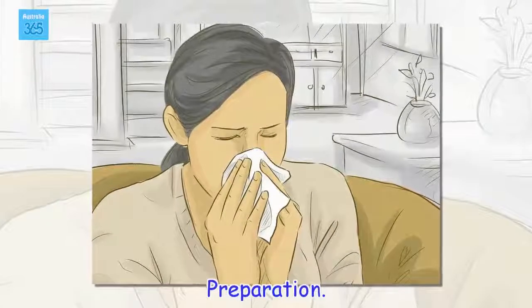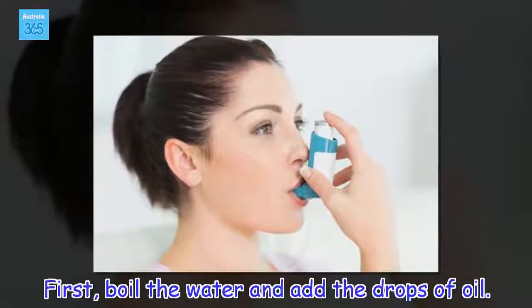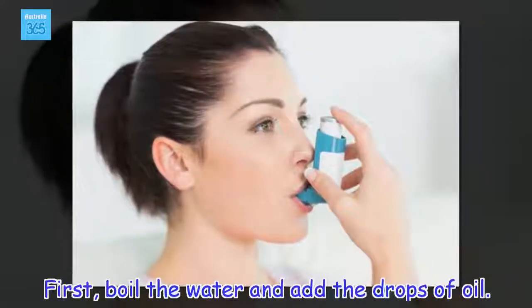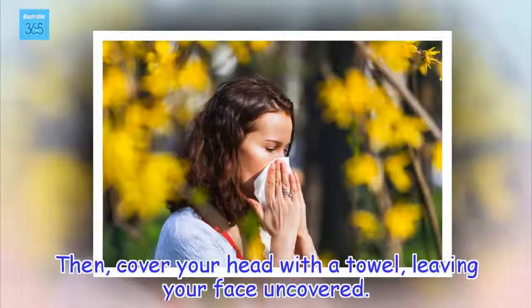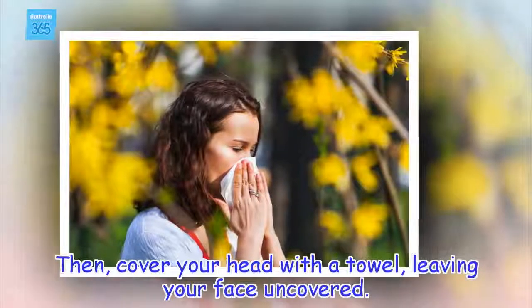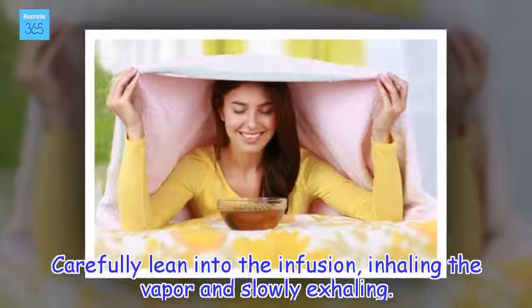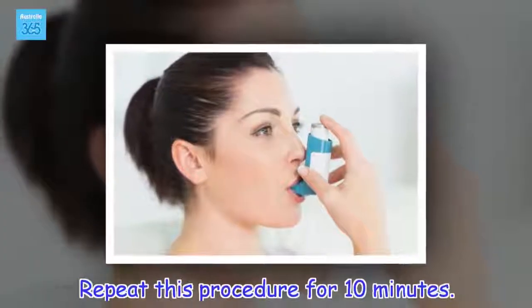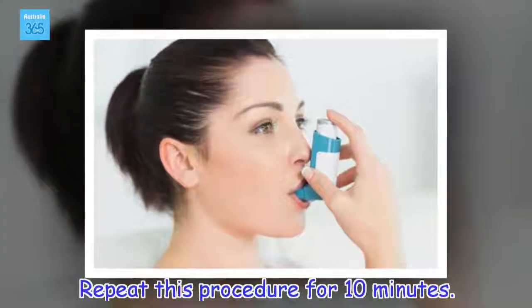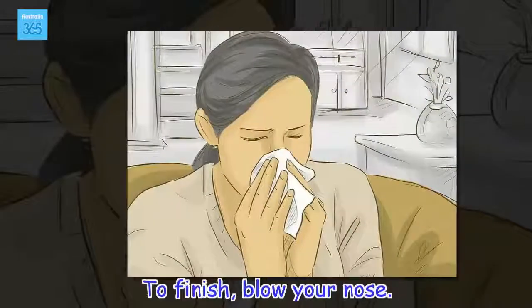Preparation. First, boil the water and add the drops of oil. Then, cover your head with a towel, leaving your face uncovered. Carefully lean into the infusion, inhaling the vapor and slowly exhaling. Repeat this procedure for 10 minutes. To finish, blow your nose.